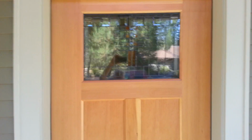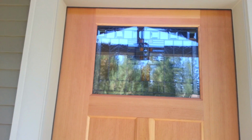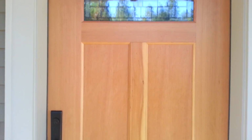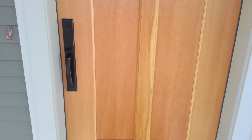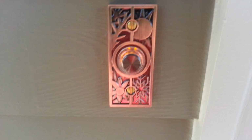And here's our really nice divided light window. It's so bright that it's just reflecting, but it's got a classic craftsman look to it. And here's our cute little doorbell. Love that.